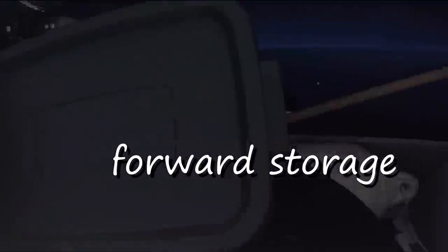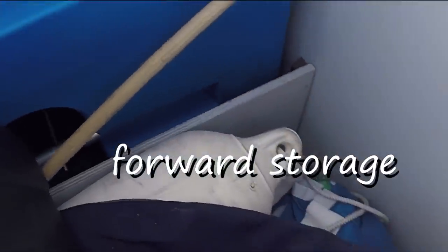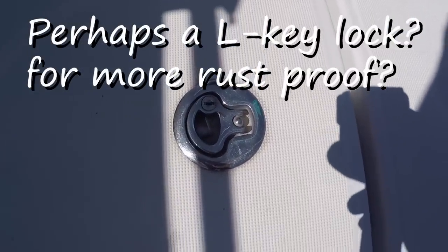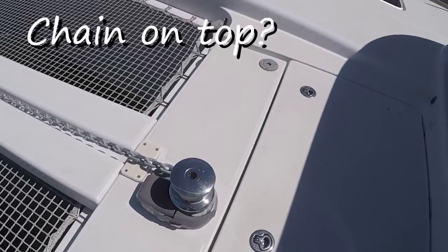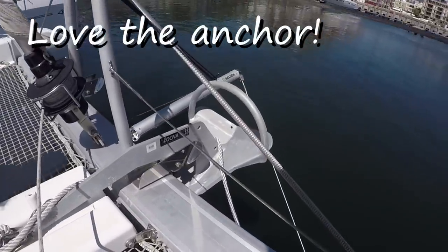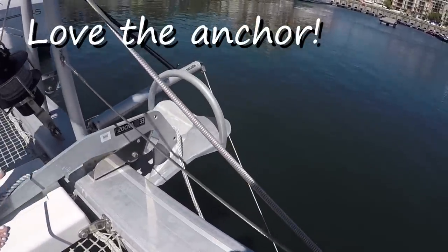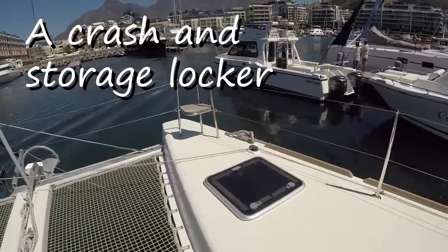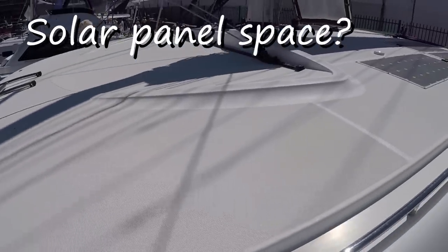A water tank, and fenders. Oh, the fenders, the ones that you hook onto. That's the kind of lock that we want as well. So, anchor. No anchor. Here's another. Yeah, solar panels are possible.